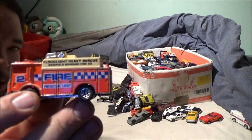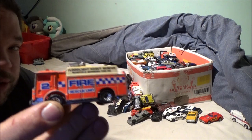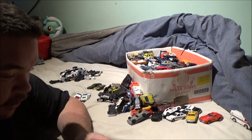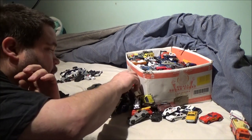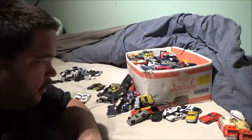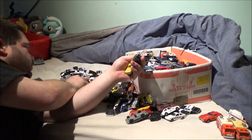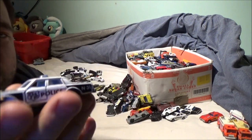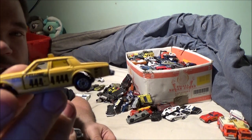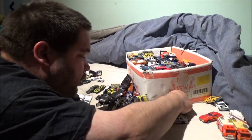So this one is actually looking very, very tired and worn because I've had that since I was very little. And I just can't bring myself to get rid of that one. It is getting rather tired, but here's one that's in very good condition. Mack fire truck. I've also got a selection of these Majorette Chevrolet Impalas. I got this one. I've got a yellow cab, which are in good condition. I've got more Mustangs as well, by the way. I found some more.